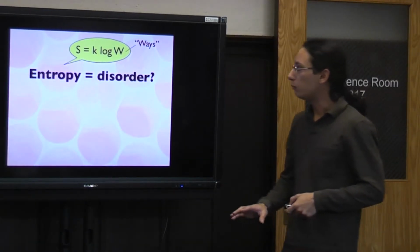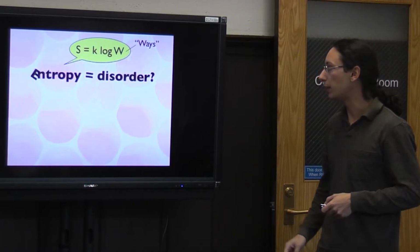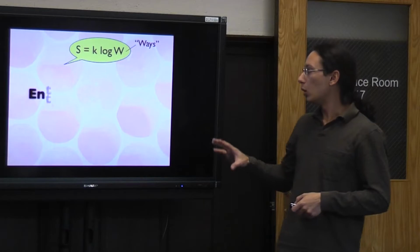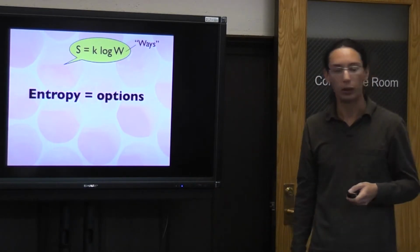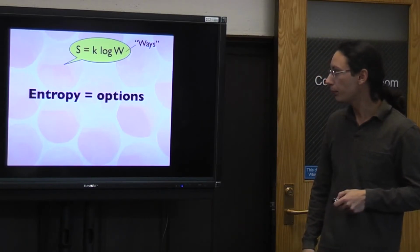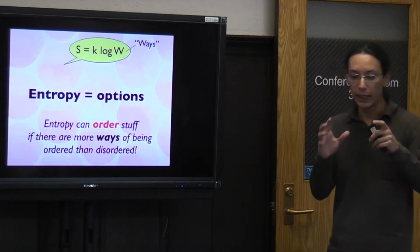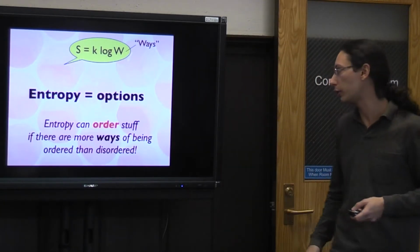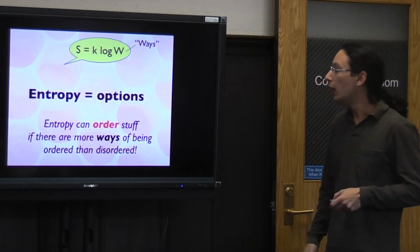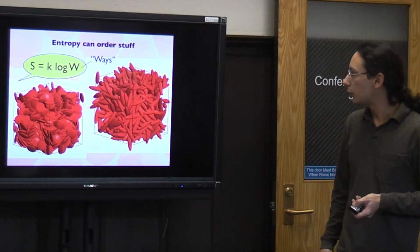So entropy, we used to think of as being a concept associated with disorder, but entropy is actually related to the number of ways, as I said, the number of options, ways that you can put things together. And this is an important concept that usually we can get wrong, because there are very few cases where entropy actually can order, but here's one of them. And as an example, I'm going to show those two things here.